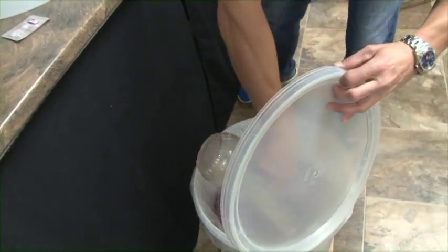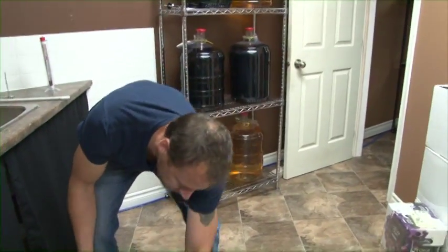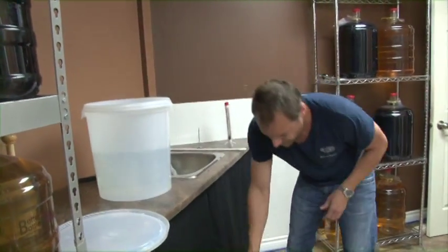Pour that in. Most buckets have a gauge on the side, so you can see how much you're putting into it.